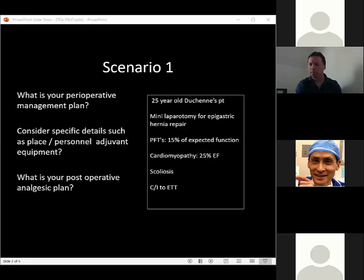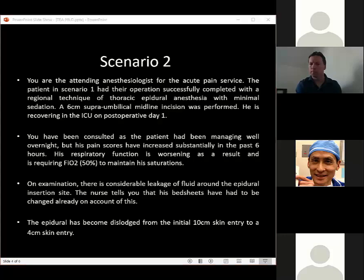So clearly this session has been titled Thoracic Epidural. Are there any other regional techniques that anybody else would consider ahead of an epidural? And if not, Donogh, why don't you list some of them and put out your opinion on the pros and cons of them?